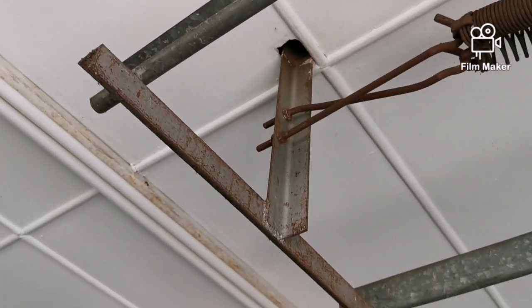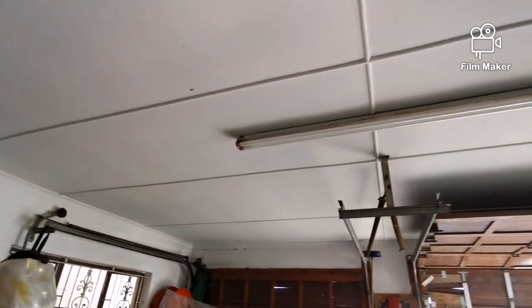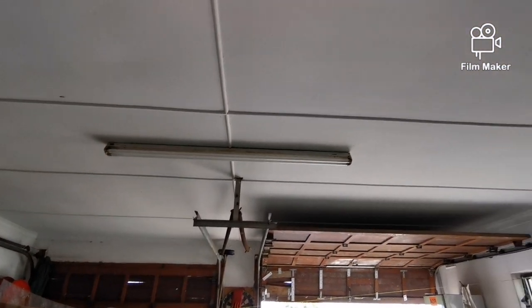Problem now is there's no trapdoors to get into the ceiling. So, what are we going to do from here? I have no idea. Shall keep you guys posted. We might have to make a hole. I don't know.